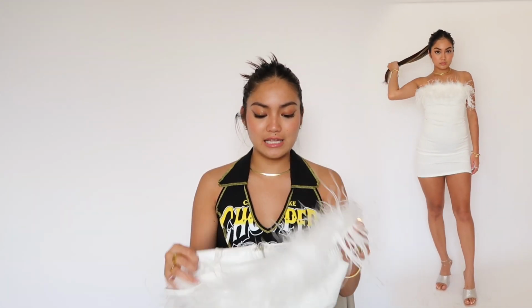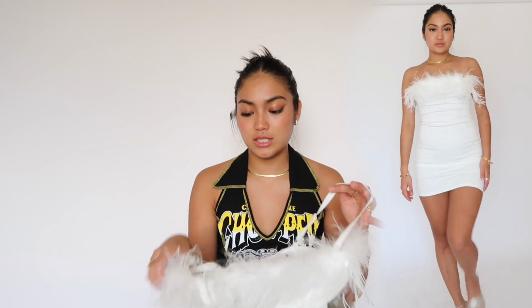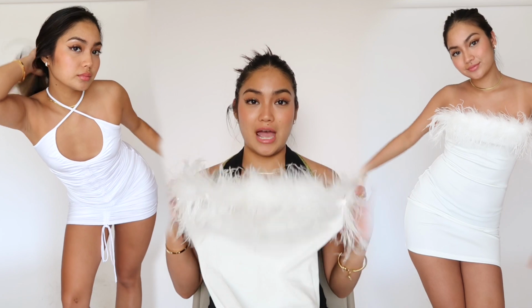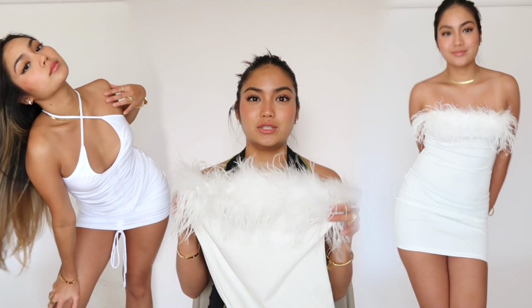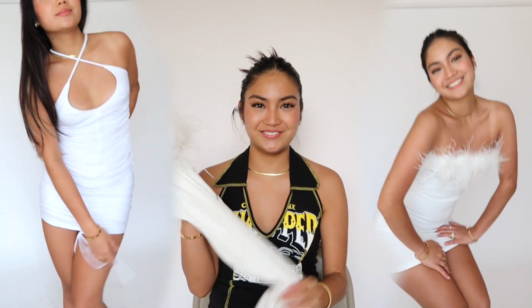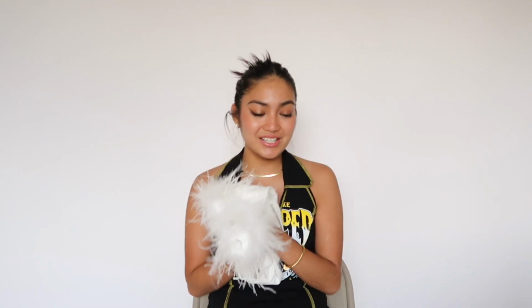This dress just looks so great when you wear it, and I love the quality. This is not see-through at all, and it comes actually with straps. Yep, it comes with straps, but I did not wear it with the strap. I just think that it looks so good and better strapless, you know? Put all the attention to these feathery things. So this is so cute, and I just paired this with heels.